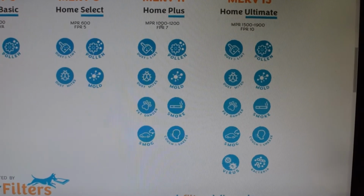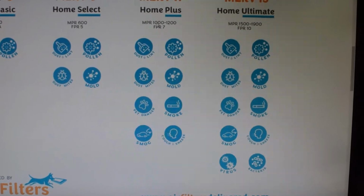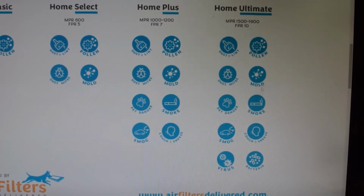Then they have this MPR rating as well, so I've got 1000s today. I'll show you that in a minute, and then you can go higher, so there we go.